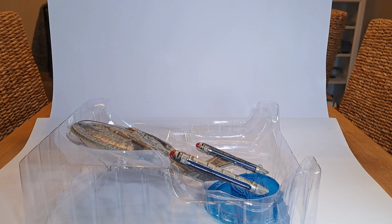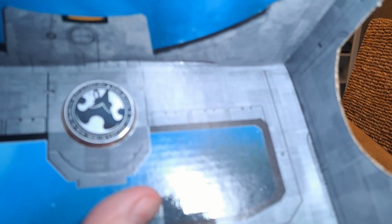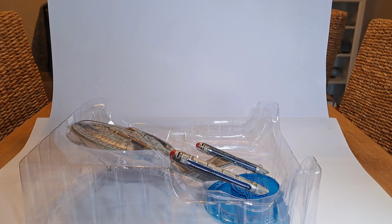And that's definitely a coin. The little thing that I showed you earlier on is definitely a coin of some description that will pop out. It's got a little emblem thing on there. I can't actually read that very easily myself. Seal of something. I'm sure it's very important.